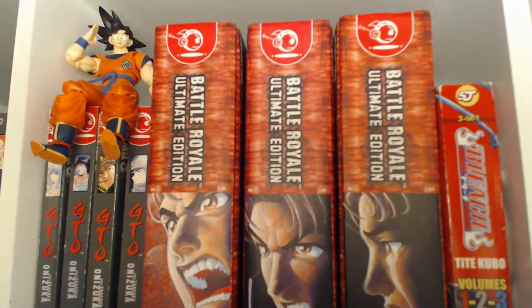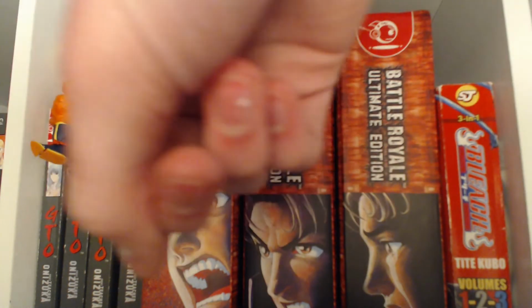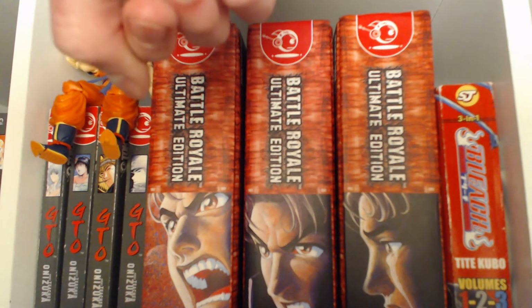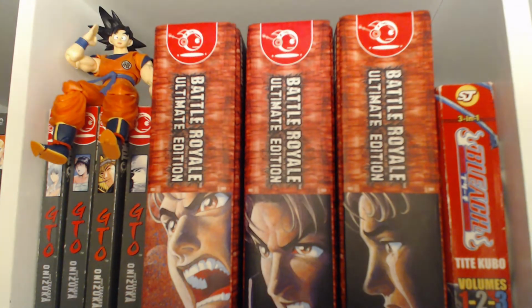I figured it was time to change it up a little bit with the setup we had going on. So now we have Battle Royale and GTO and Bleach up here with the awesome little Goku figure I got recently. I'm really liking this new setup, so I'm going to use these for a couple videos. Here are 3 mistakes that I made when I started collecting manga, and I want to make sure no one else has to deal with that.